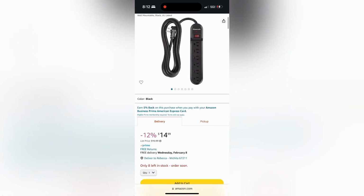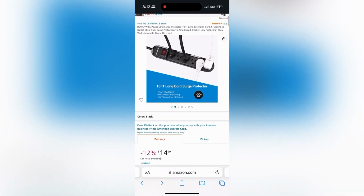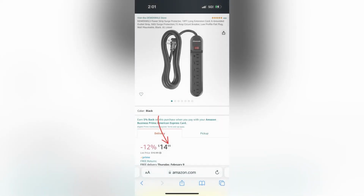Make sure that you do bring this in your overnight bag. It will protect your electronics from any potential hazardous problems. That actually happened to me once when I was traveling overseas. Also, out of curiosity, I did look up on the Walmart website just to see if the price was any lower, and it looks like Amazon beat Walmart with the price on this. So I would definitely get this on Amazon.